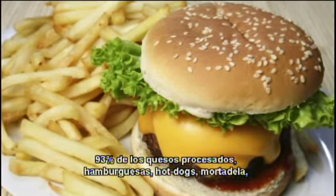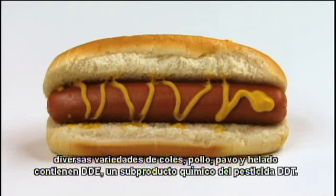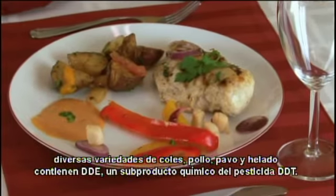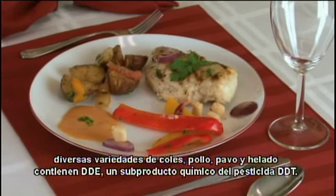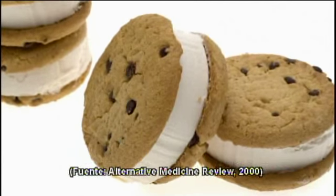Hungry? 93% of American processed cheese, hamburger, hot dogs, bologna, collards, chicken, turkey, and ice cream sandwiches contain DDE, a chemical byproduct of the pesticide DDT. Think your home is safe?